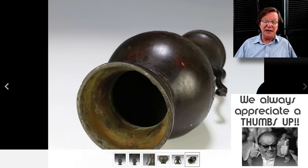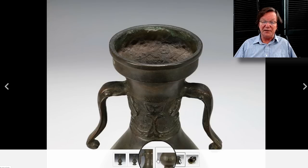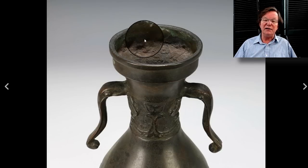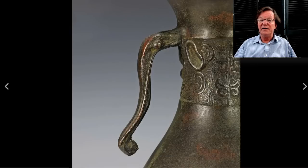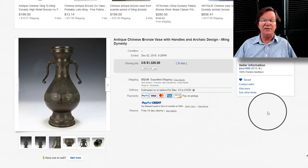And for some reason, base plates on Ming bronzes got knocked out a lot. I don't know why, unless somebody took it out maybe at one point to make a lamp out of this, but there's the mouth rim to it. This is what these old vases look like inside. All right, if they're really, really smooth and beautifully finished, you can pretty safely assume they're Qing or late Qing or even Republic. But this one was an old one, had a very nice patina on it, and despite missing the bottom plate, it still brought $1,325, which is not a bad price.